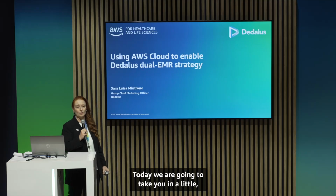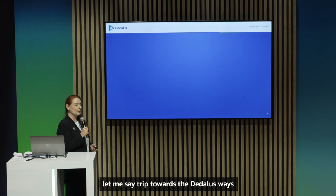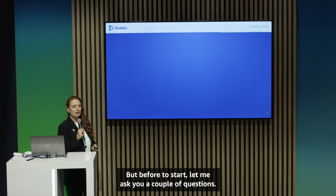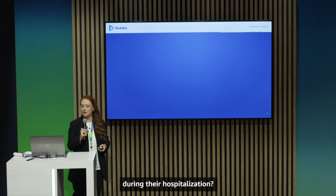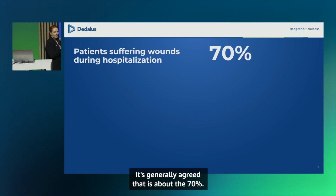Today, we are going to take you on a little trip towards the Dedalus Ways to electronic health record. But before we start, let me ask you a couple of questions. Do you know how many patients are suffering from wounds during their hospitalization? It is generally agreed that it is about 70%.